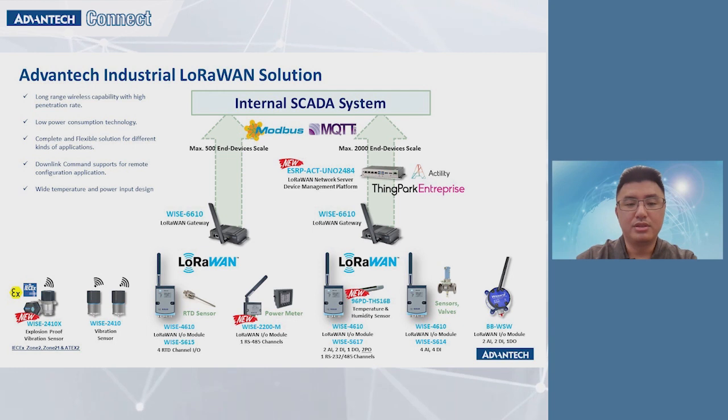And for the end devices portion, we have all-in-one wireless and sensing solutions like the WISE2410. It's a vibration sensor for inspection applications, and has another model, WISE2410X, with the IECEx Zone 2 and Zone 21, and also the ATEX explosion-proof certification for oil and gas, chemicals, mining, or food and beverage industries. And besides sensors, we have WISE4610s with different kinds of I/O combination modules for different industrial applications. The most popular one is the WISE X617. It has any kind of industrial I/O and even supports two 12 volt power output channels for sensors. They can save their installation cost.